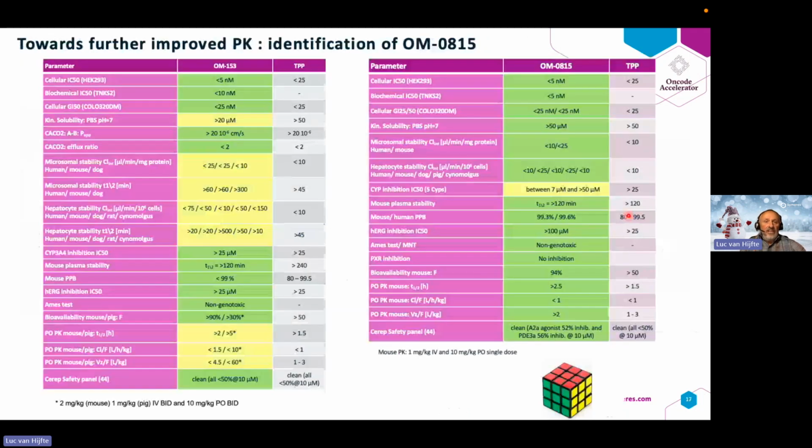Now, having said that, the profile was not yet perfect. So we want to solve all the faces of our Rubik's Cube. And that is something we've been able to do in next generation molecules, in which we got to a molecule that really has a very, very nice overall profile.